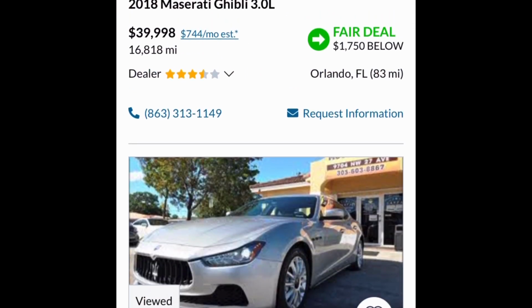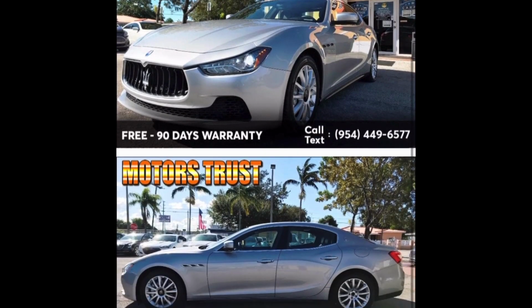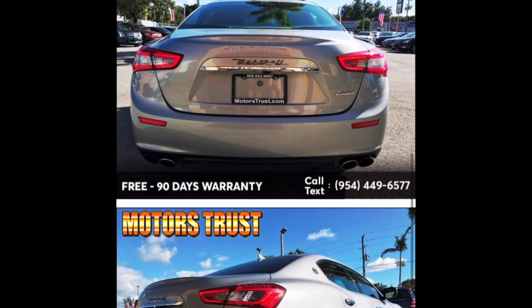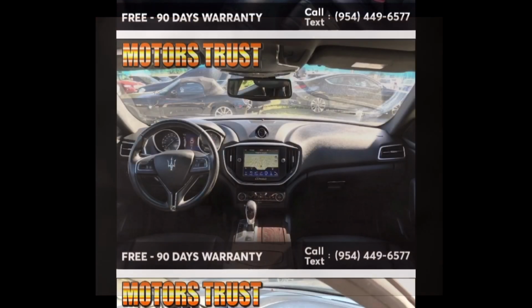Here's the cheapest one that I found, for only $18,400. It is the base one, so it looks pretty basic. But again, it's a Maserati. People see the name Maserati and they freak out and just assume you are filthy rich, but really you got the car for 18 grand.